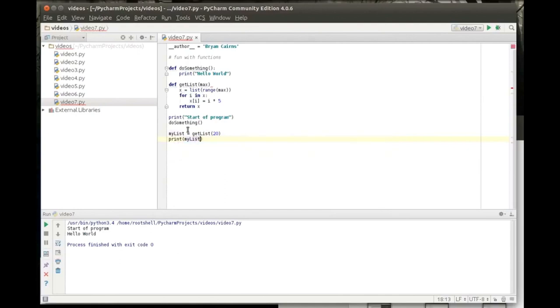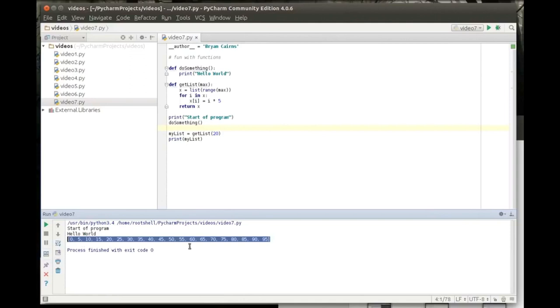Notice how we're assigning the value. What we're really assigning is X from here. We're calling get list, and we're assigning the value. Let's run this. Uh-oh. What have we done wrong? Oh yes, we forgot our little semicolon there. Here we go. Beautiful. So there is our list right here.